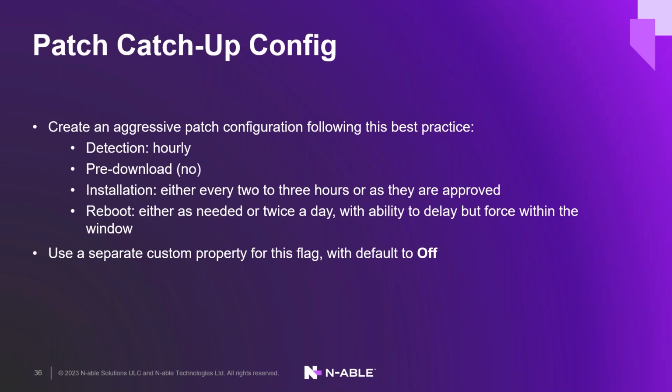Installs either every 2 to 3 hours or as soon as you approve them, and then reboots, you know, something like twice a day would work as well. As well, you can use a separate custom property for this flag with the default to off, like I said before, and then you can flip it on to catch that newly onboarded customer up.